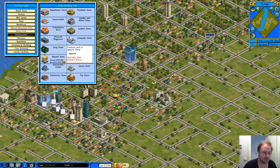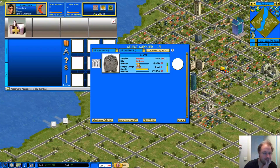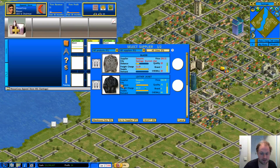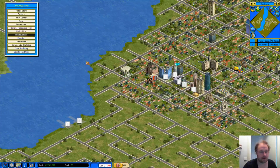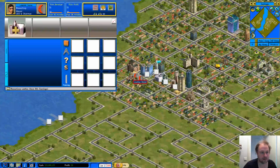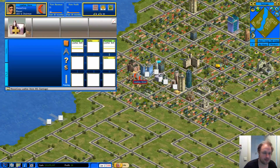So let's see, an apparel store. I'm just gonna find somewhat good. This one looks good, 63. I'm fine with that. So we got blazers. Let's do those. Let's go for all cities, and also put up the jacket. Guess what we can do is put these through a private labeling thingy, but I'm not sure I want to do that right now. Okay, so that's the apparel store. We should also get a leather store. 60, so that seems fine. We will get leather belts and leather wallet.